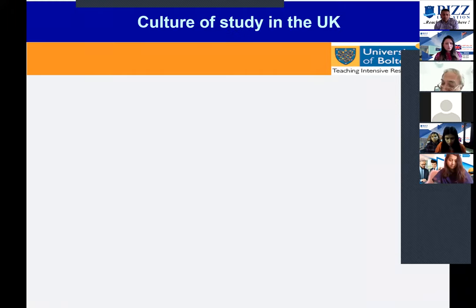So what is the culture of study in the UK? And what do I mean by the culture of study in the UK? British education, as we saw in one of the earlier slides, is renowned worldwide, and that is because the type of education that British universities impart is almost nothing quite like what other countries do.